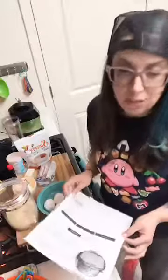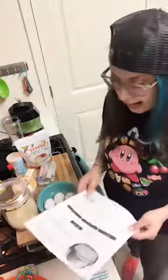So once again, this is a low carb cream cheese pound cake. I basically just was looking for a nice, simple, quick, easy recipe that we could do together and that would be very satisfying and low carb. So let me go over the macros with you real quick.